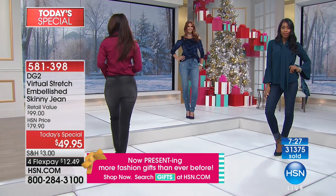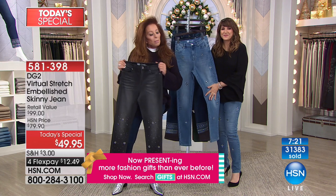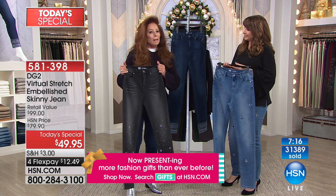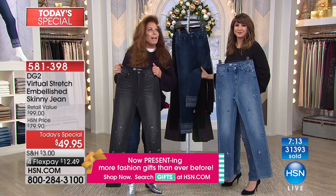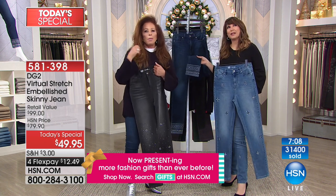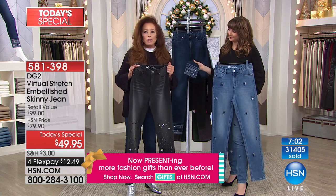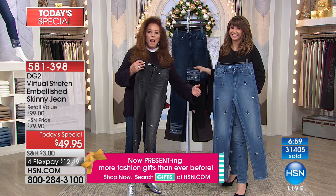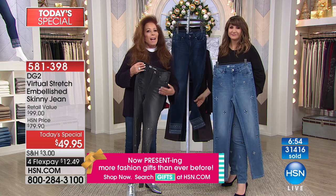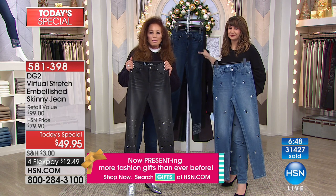This is superior denim, and this is exactly where you want to be, because I know me, and I'm eating my way through the holidays. When the weather gets cold and the sky gets gray, it's mac and cheese, steak and mashed potatoes, all comfort food. They say the average American gains 10 pounds between Labor Day and New Year's Day. That would be me. Well, we always say, gain 10 pounds, lose 10 pounds. You're still in the same size with DG2.